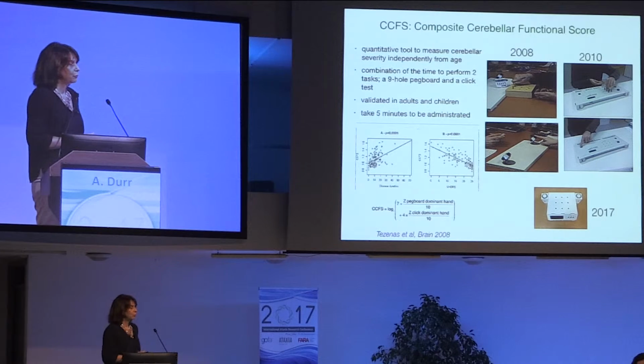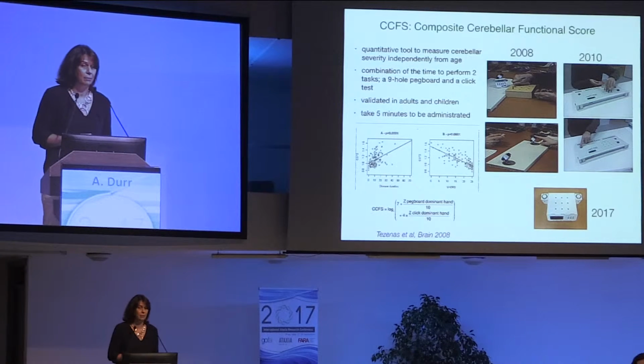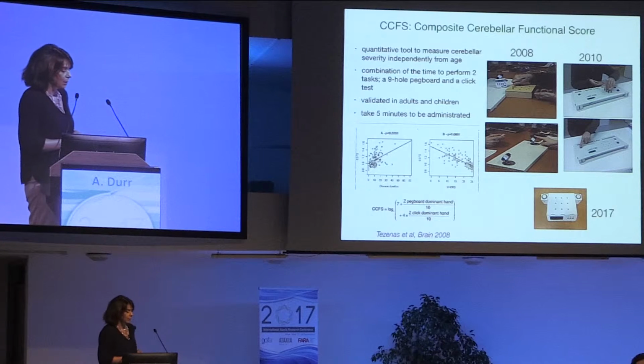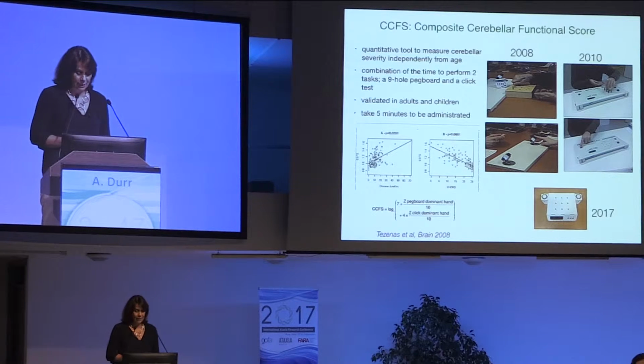But why would we have this quantitative tool? Because there are the 9-hole pegboard and other tests out there, and what we did in 2008 is to take each test with each hand and decide which is the most sensitive for change. What we found at the time is that it's the combination of two performances, doing the 9-hole pegboard with your dominant hand and the click with the dominant hand, and the combination of the two adjusted for age gives you a score. This score is related to the disease duration and to the functional disability, which was assessed by the UHDRS score at the time. And this score evolves over time in dominant cerebral ataxias, and we were able to show this.